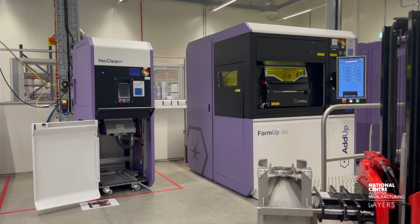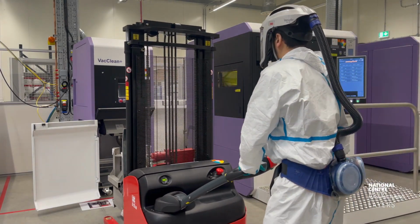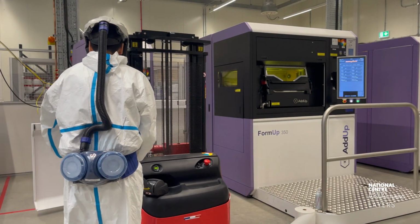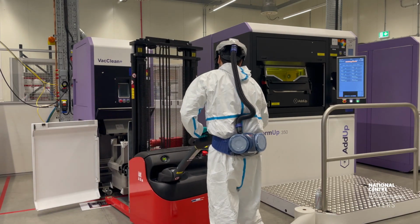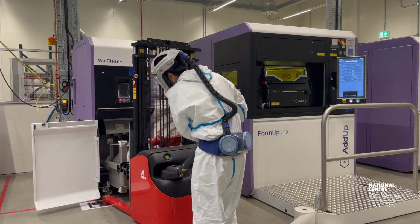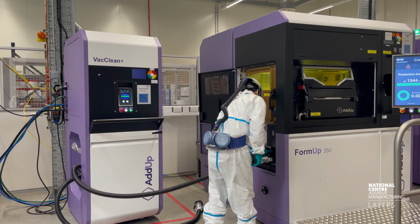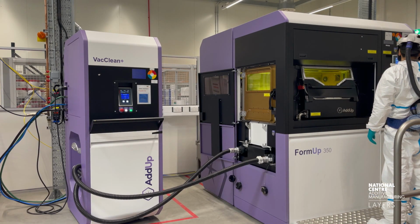So the powder which is deposited on the bed during the build across hundreds and hundreds of layers doesn't just disappear magically. We need to be using this module here, which is the vac clean module, to remove all that powder and hopefully unveil the finished build. So Max here has inserted the waste hopper, the recycle hopper, into the vacuuming system, and now we're installing the inlet and outlet hoses into that, which will draw out the powder. Again, very important that this all stays under argon in an inert atmosphere to prevent oxidation.